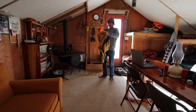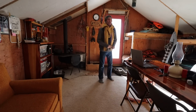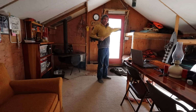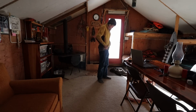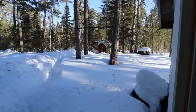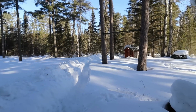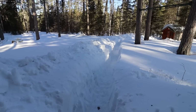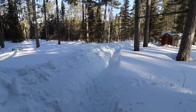I think we'll run over and check the folks' place out. It's supposed to get to 35 today, and that snow is going to get soft. It'll be hard on top right now. A lot easier to walk on with the snowshoes. I think the easiest way to do this is to put the snowshoes on in the front, walk over by the outhouse where the snow goes down, and then go that way to head down the driveway, because trying to get over this hump with snowshoes on, I've done it many times, but that's a pretty tall hump to get over.